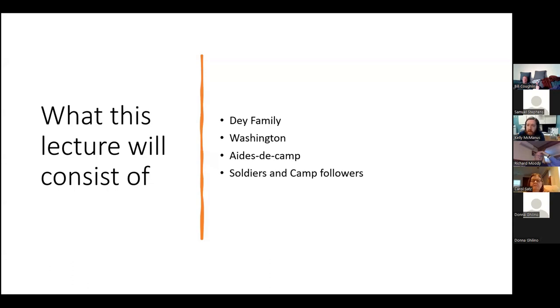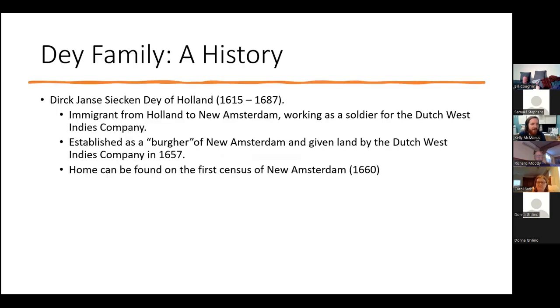Aide-de-camps are secretaries. They are the pen pushers. They're more or less the bureaucrats that make this army function and work. Without them, this thing will quickly fall apart. And then we'll also talk about soldiers and camp followers, something that I enjoy talking about a lot, since military history is a little bit more in my wheelhouse.